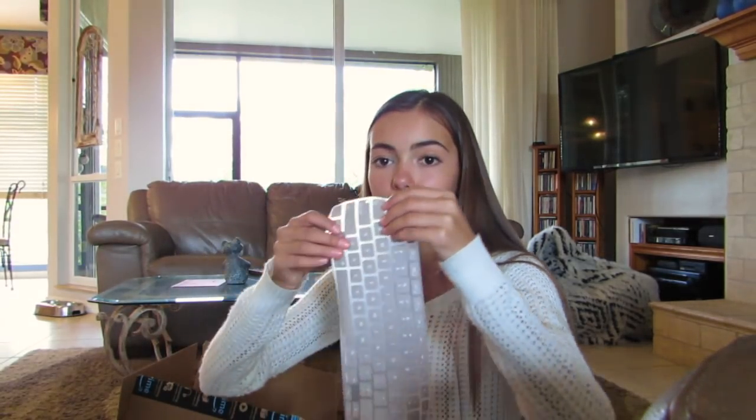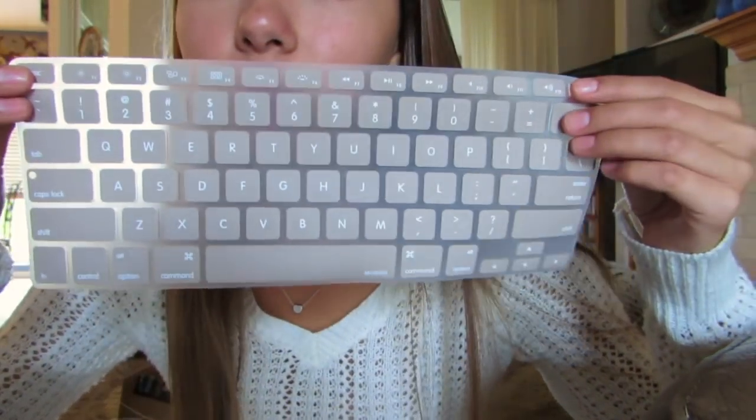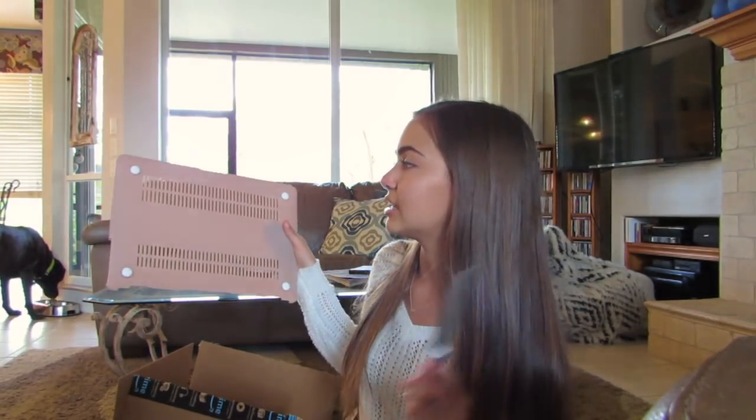Whoa, this is weird. Okay, so it comes with this little cover for the keys. So this is the bottom. It's like a light nude pink. It is the perfect color.